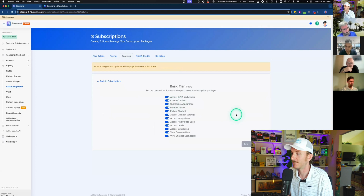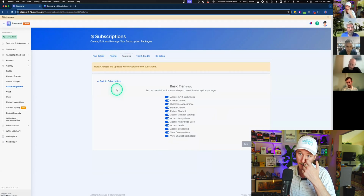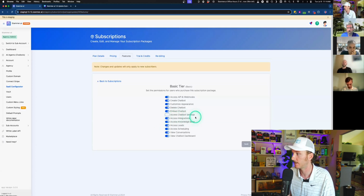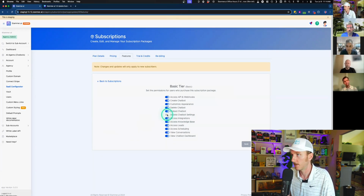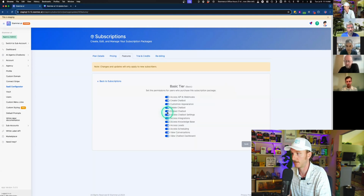The features tab is essentially permissions for the client or the client sub-account when they sign up for this specific sub-account subscription package that you're creating. So for example, if you want to create a subscription for one of your clients, but you don't want them to edit anything of the chatbot that you're creating for them, you could turn off the ability to access chatbot settings. And then when they log in, they would not be able to edit or change anything in the chatbot settings. So this allows you to control the permissions on a granular level for each of your specific sub accounts.